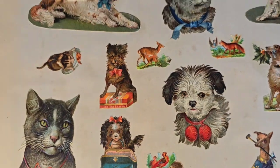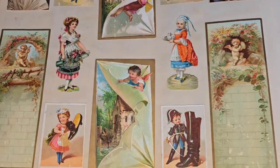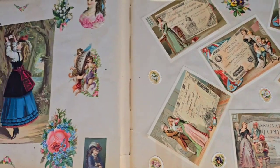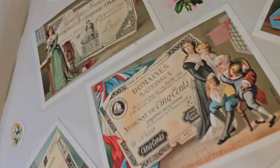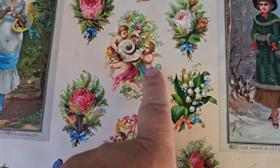You get a little premium for that stuff, or if you get the characters that have the giant heads. I think there's actually some in here. I'll show them to you if we see them. We're not even halfway through this album, so I'm going to try to flip through a little faster. This is like a vintage money. Look at these die cuts.